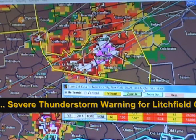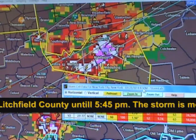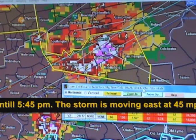I'm checking out New Haven County right now. Not hearing anything. The coordinator there has a job. He's probably working.